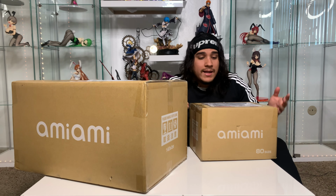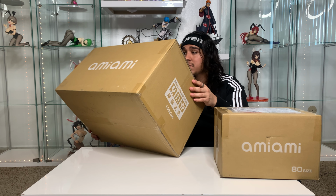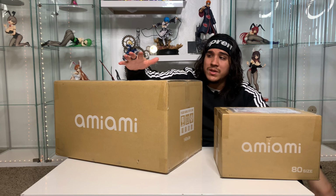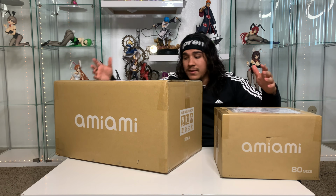And this, you guys are in for a treat for this one, because this is the bunny version of Taiga from Toradora. If you guys haven't seen that anime, I recommend that one too. And there's some extra goodies in this one. This is about 26,800 yen, and both of these are without the shipping.